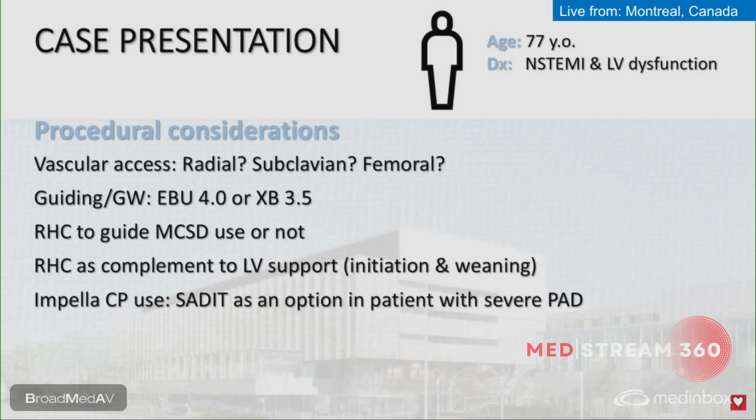Procedural consideration, we initially had debated about the vascular access. Again, this is a distal left main bifurcation with multi-vessel PCI. So radial, subclavian, femoral. The one portion that we got when the patient was here, I don't have the image. We're having some issues transferring images from our PACS to the live setup.